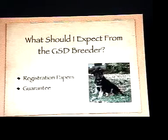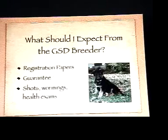A lot of breeders offer a guarantee, a health guarantee. So you want to discuss this with them. In the event that something happens to your puppy and you've only had it a few days or a few weeks or even a few months, you want to find out what this breeder is going to do in the event that my puppy dies, from a disease or something that maybe it had when I picked it up. You want to make sure you check your options first just so you'll know what to expect.